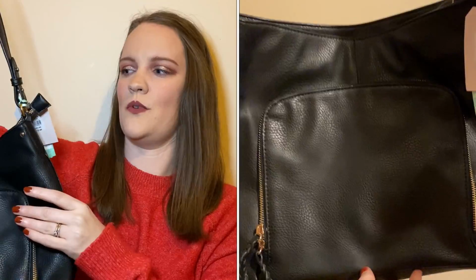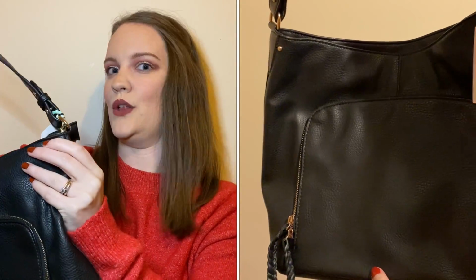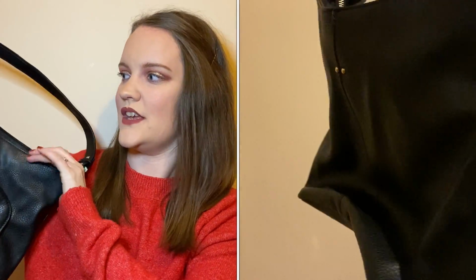So let me show you the items that I got. The first was this handbag, an Oasis handbag, a black handbag with a front pocket. I haven't done a try-on clip as such for this one, but I've put it closer to the camera and zoomed around it and things like that.